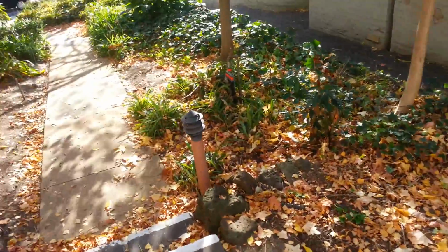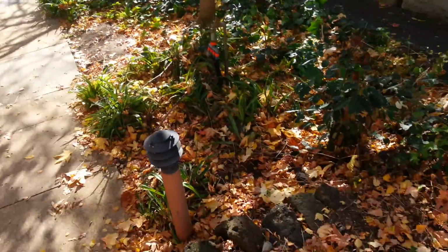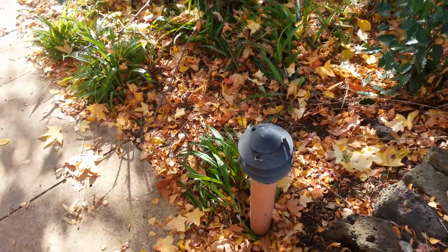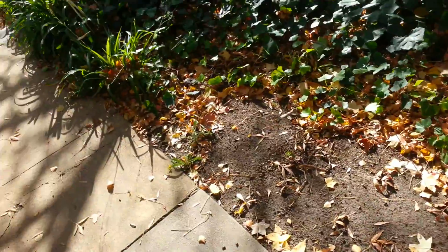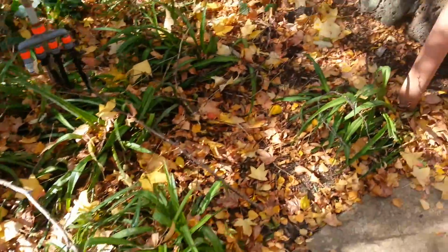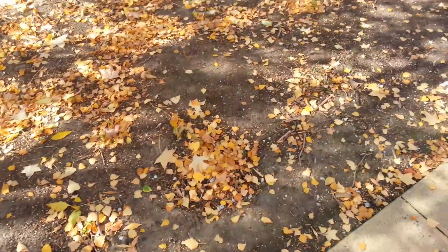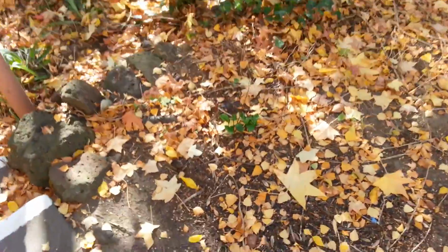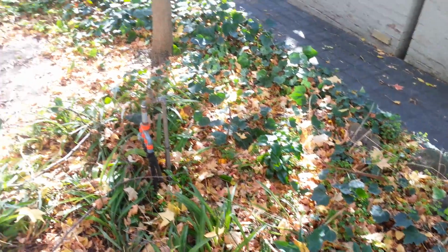For this area here, I propose digging up some of the ivy roots that we've got all over the front of the property and replanting them into the bald spots. It won't fill the bald spots overnight, but they will expand and cover the entire area. Once that's done, you'll end up with a very low maintenance piece of garden bed. However, very boring.